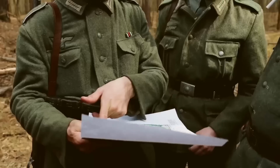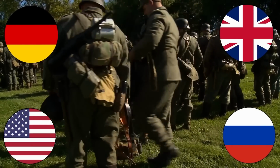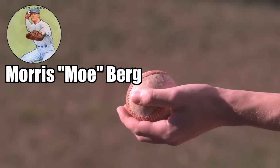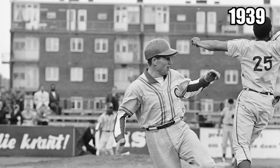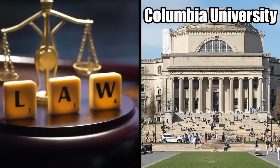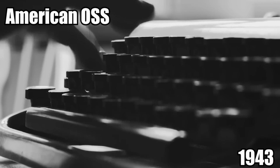Morris Berg. Everyone in the war had spies. The Germans, the British, Americans, Russians. Some of the greatest spies in World War II were even famous. Take Morris Mo Berg, for example, once called the brainiest man in baseball. He ended his playing career in 1939 with a batting average of .243. The baseball star had a law degree from Columbia University. He could allegedly speak at least a dozen languages and became a special agent with the American OSS in 1943.